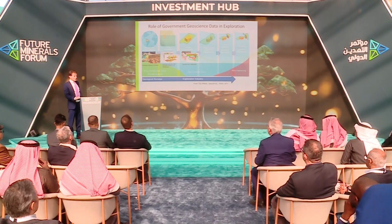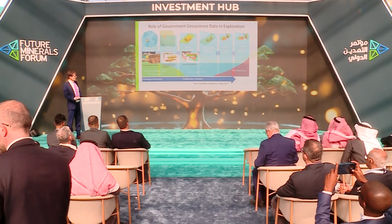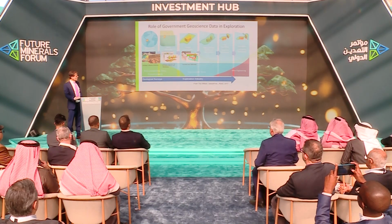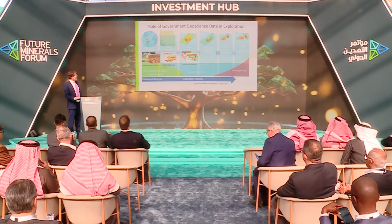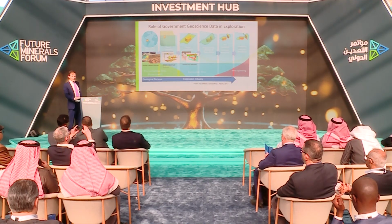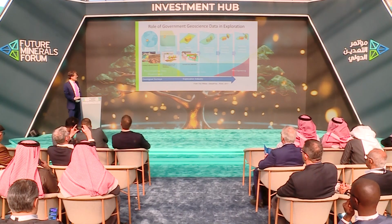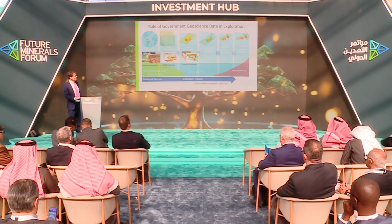This is a bit of an overview. I'll go through it briefly. It's a summary of the typical exploration process. On the left is where the role of governments come in delivering pre-competitive geoscience data. And on the right is the role of the larger mining companies at pre-feasibility, feasibility stage.